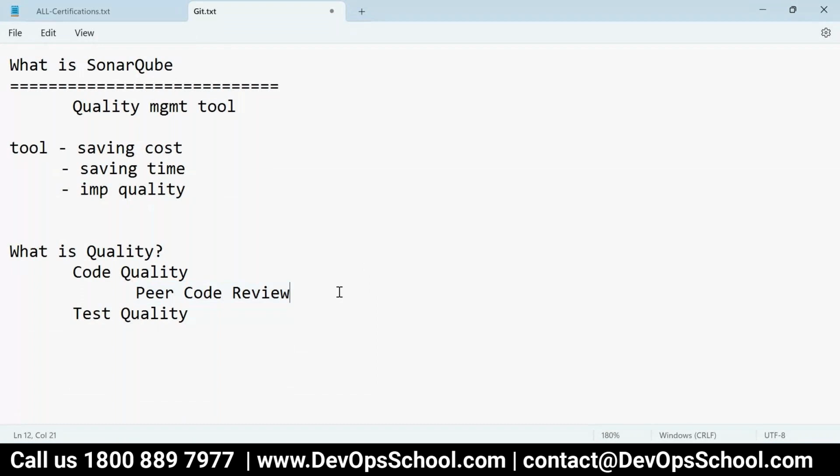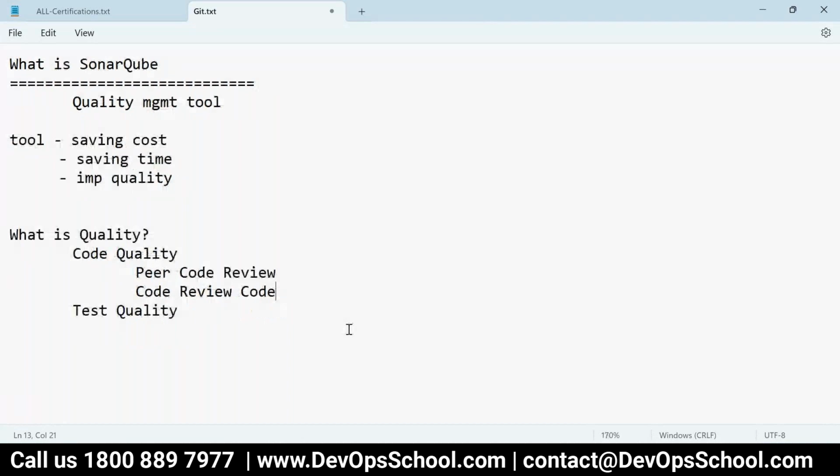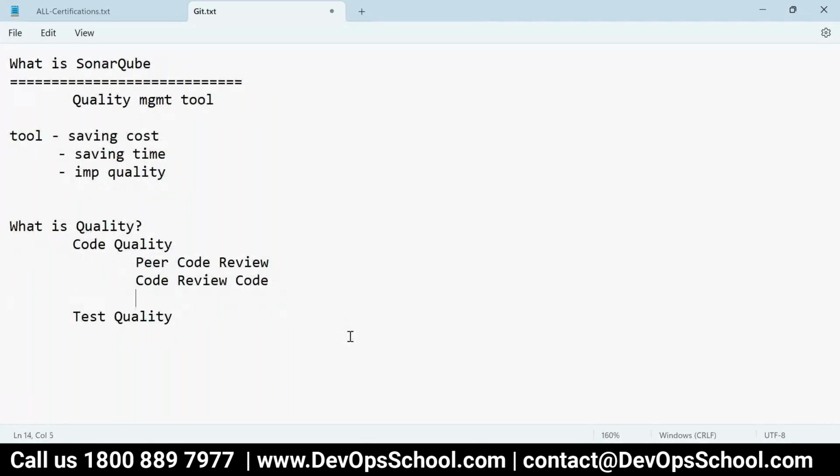So the second method we have is code review code. Did you understand code review code? So here, in order to review the code, you have a code which will review the code. Very simple. I hope you are understanding me, all of you.